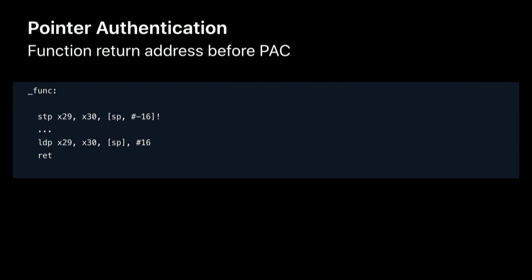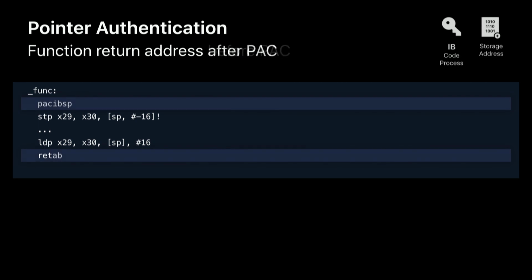Here's again an intuitive example. This is before PAC. We have a function, and the prologue would normally store the link register on the stack. We would run the function. At the end, we would restore the link register, and we would return to it. With PAC, we add this pair of instructions.